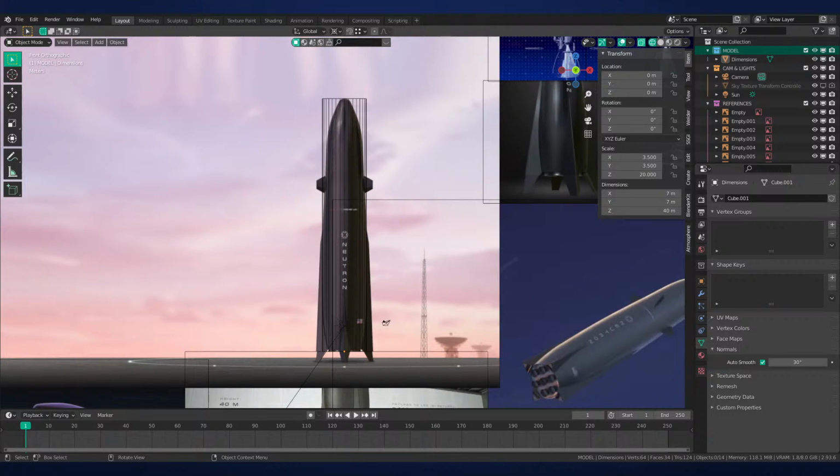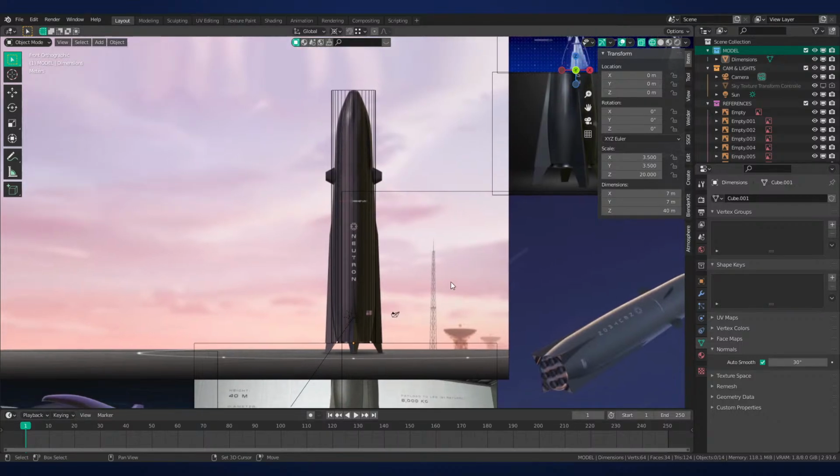Also, no beautiful face camera today. My brother is borrowing my camera, so I hope you can live with that. More screen real estate for blending rockets, I guess.